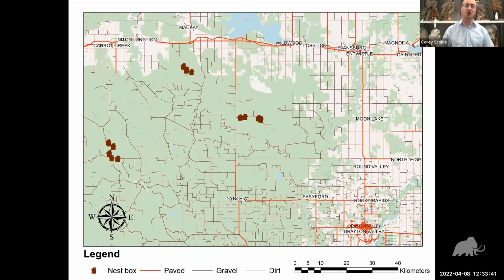We also requested data from the Fish and Wildlife Management Information System, the provincial database that keeps records of any wildlife data. We requested any data they had on boreal owl detections in this area. And then we were able to put the nest boxes up close to where boreal owls were heard. We don't necessarily know if they were breeding where those detections are, but at least we know the owls are spending time there. And if they do like the nest boxes, they have a higher chance of finding them and potentially moving in.